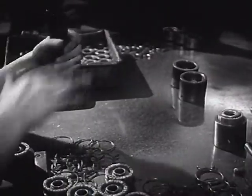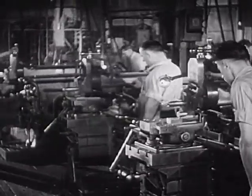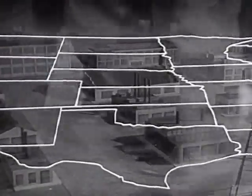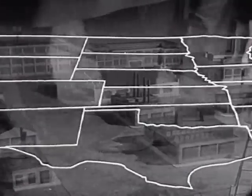Delicate, precise work for hands that fly swiftly, accurately, checked and rechecked against the most exacting specifications. These policies that guide the men of Auto-Lite in their work in 23 plants across the country result in the Auto-Lite ideals of advanced design and quality control.